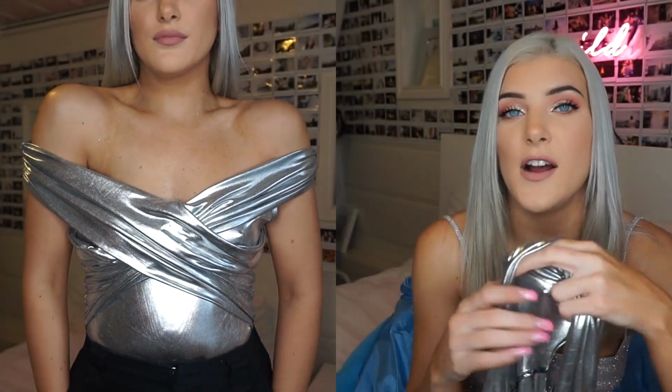I'm getting so hot in this. So it's very Hollywood vibes. I feel like it's really pretty, and honestly there's so much going on, you don't necessarily have to add any jewelry or necklaces, but you could if you wanted to. And I would just tuck this into plain black pants. Honestly, super simple. You could wear it a ton of times.